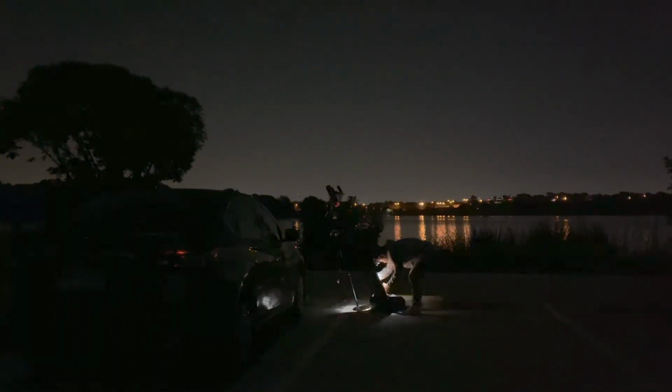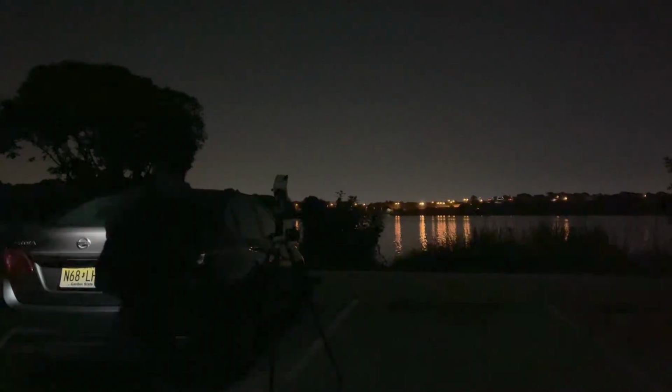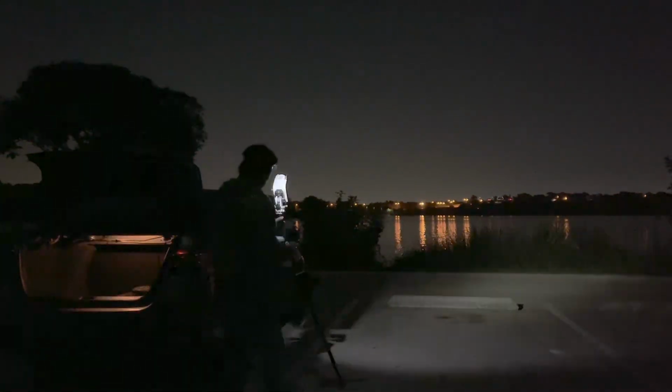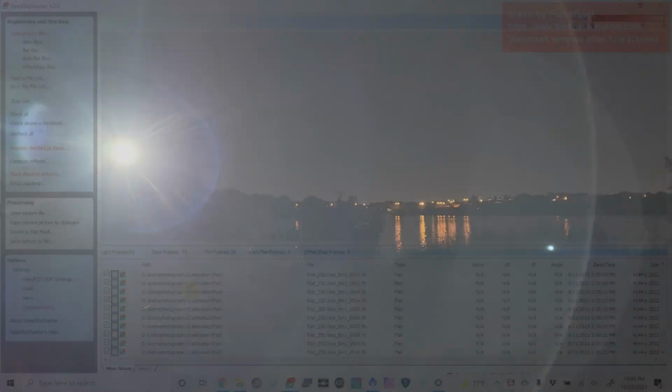The night ended with nary a curse or scream, and I quickly packed up, grateful to survive the night. In the end, I got about 1 hour and 45 minutes of data, which I'm going to combine with data I shot in early January in Nebraska.